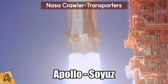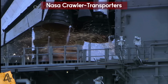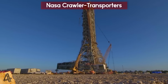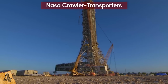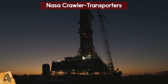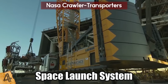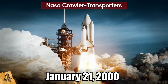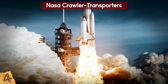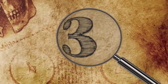Between 1981 and 2011, they carried space shuttles. Although the shuttle fleet was retired in 2011, NASA has future plans for the crawler transporters and hopes to use one to transport commercially operated rockets and spacecraft to the launch pad. The other is currently being strengthened to accommodate a rocket and launch tower combination called the Space Launch System, or SLS. On January 21st of 2000, NASA's 2 crawler transporters, nicknamed Hans and Franz, were added to the National Register of Historic Places.